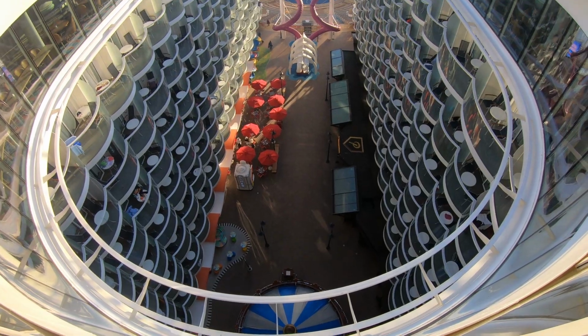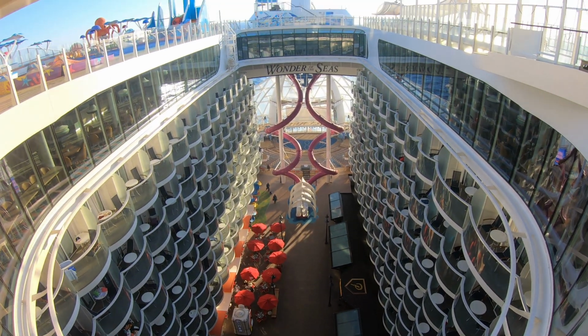That's my top 5 tips of Wonder of the Seas. I hope they help you out, and make sure you have an amazing holiday on that amazing ship. Wonder of the Seas is just something else. The upgrades they've done from Oasis, Allure, Symphony, Harmony is all put into Wonder, plus more. It's an amazing ship. If you go on it, you have a great time.